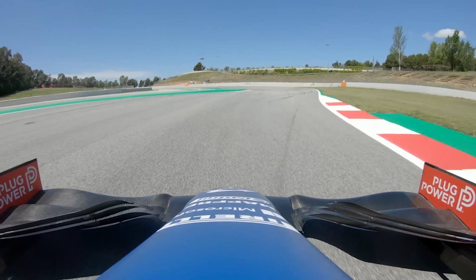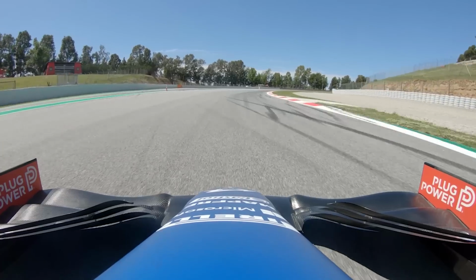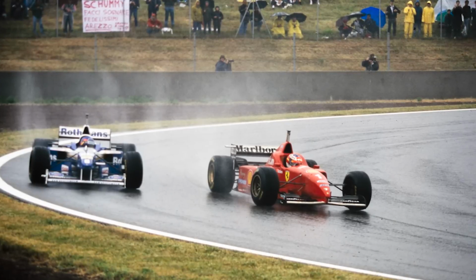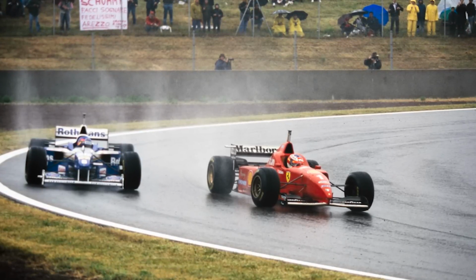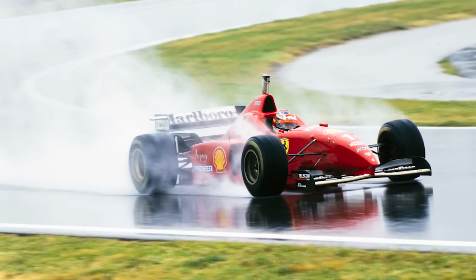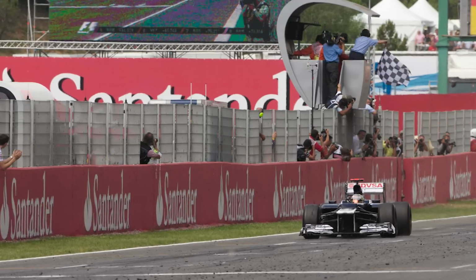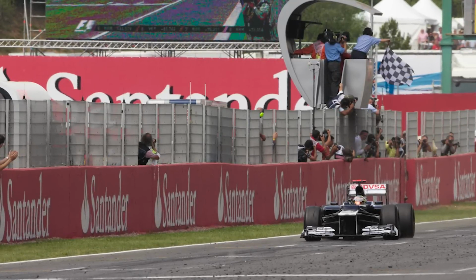Before I get onto my predictions then, let's flash back to a classic Spanish Grand Prix memory. I was initially thinking of Michael Schumacher's incredible drive to victory on a drenched track in '96, but given that it is pretty much the anniversary of it and you probably know where this is going, let's instead flash back to 2012 and Pastor Maldonado's shock win.